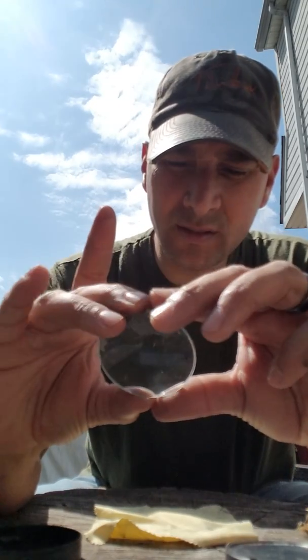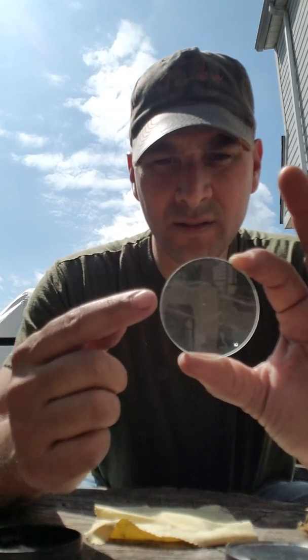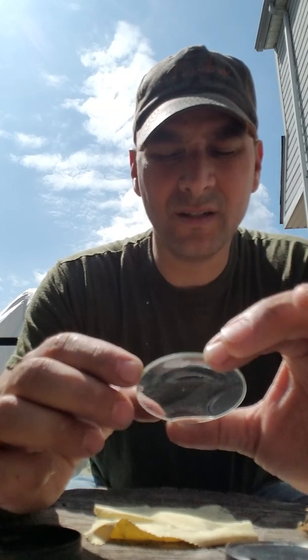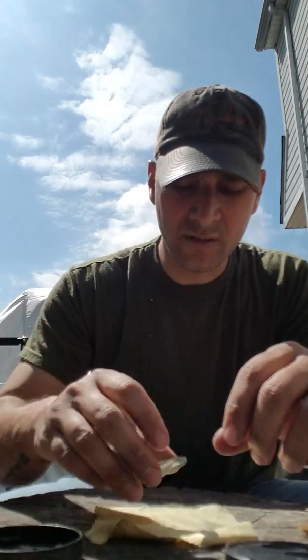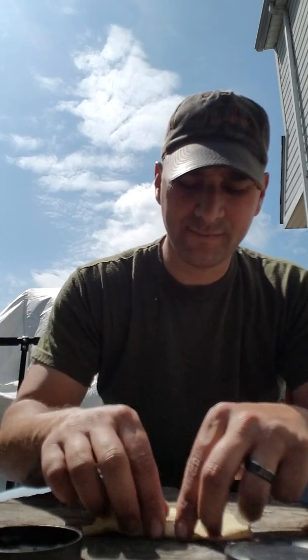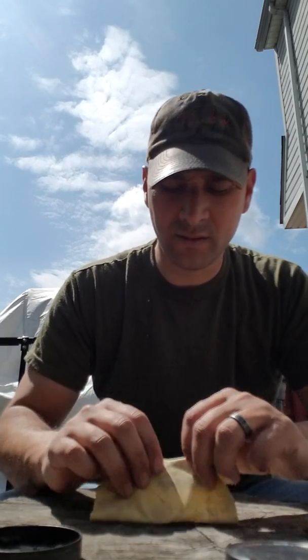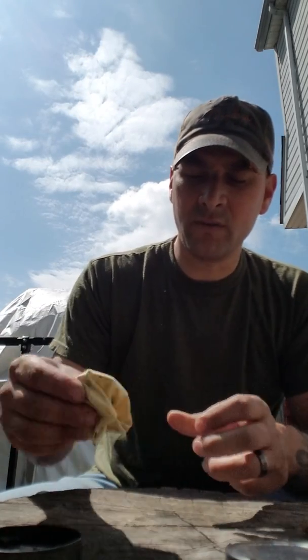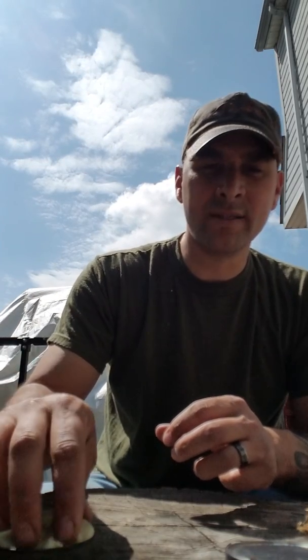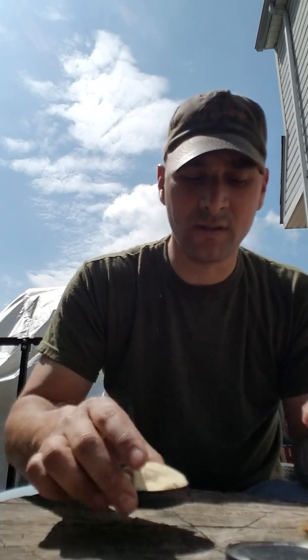Problem with this is, if you drop this, and you can see I did actually chip it, it's no good. If it's not sunny, it's no good. You're at the mercy of the sun, basically, to get your fire going, which I've never seen anyone start a fire with a magnifying glass at night. Just saying.